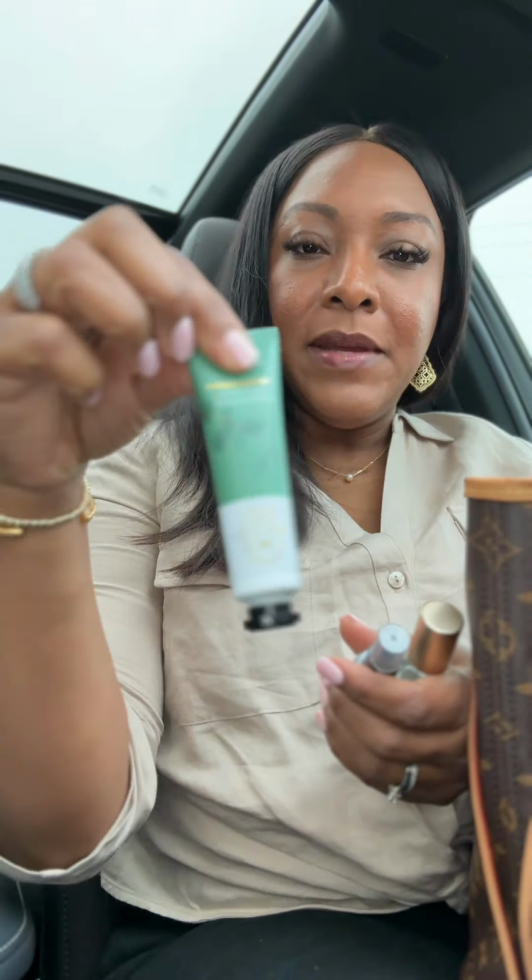Anyway, this here is just a little bit of a hand cream in the travel size version. It is the eucalyptus spearmint. This is from Bath and Body, and it smells so good, y'all. What I like about this, it brings me back to if I'm in a spa or something. It smells exactly the same as that, and it is so moisturizing. So especially in the winter time, when our hands are ashy and we just need a little something on the run, this does the trick for me, and it smells amazing, like I said.